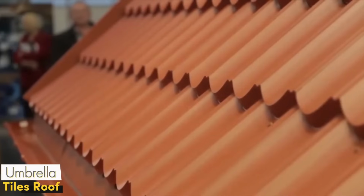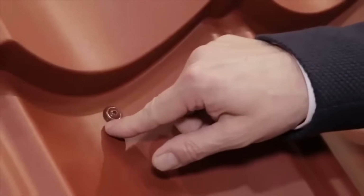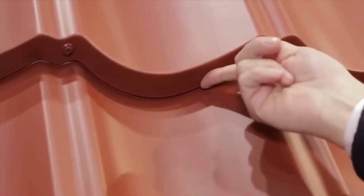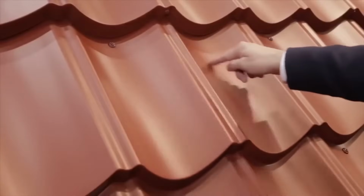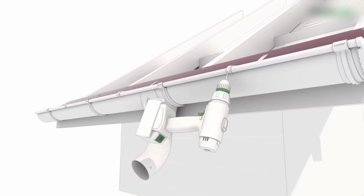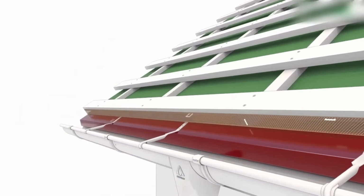Umbrella Tiles Row, as its name suggests, represents a technology far beyond ordinary tiles. This innovative roof system makes a difference in both aesthetics and functionality. So, how are these tiles so special? Here are the surprising details. These tiles protect all areas under the roof by directing rainwater like an umbrella. This feature offers a revolutionary solution in waterproofing.